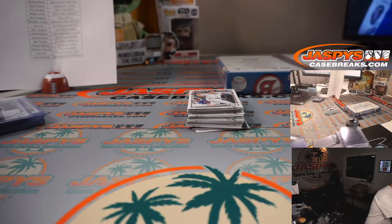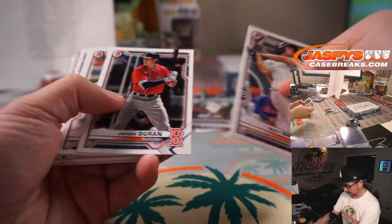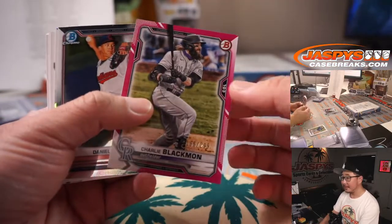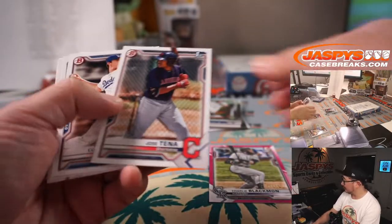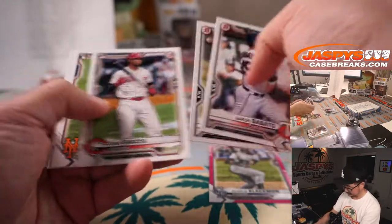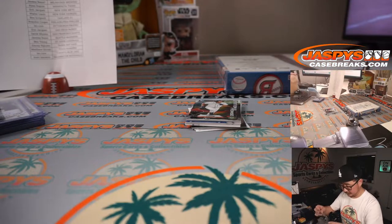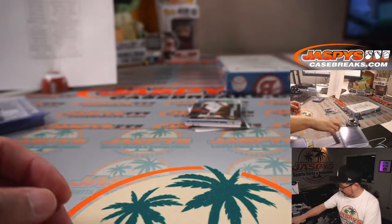Yeah, Chris Taylor, let's do it. That was kind of low, wasn't it? And dropped the ball, too, out of 299, Charlie Blackman. Oh, maybe it is a strike. Charlie Blackman had a big walk-off, I think, last night, right? Rockies, Ryan, with the fuchsia paper.